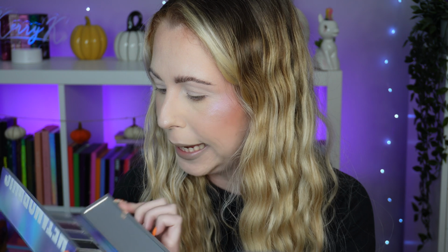So I think what I want to do is start with the shade Parallel, which is this one here. It's kind of a bluey, purpley tone, I want to say. And I just want to pop this in the outer corner for some depth. It definitely looks more blue now I've put it on the eye. I do usually like Beauty Bay mattes. They are not the most buildable in the world. They're buildable to a point, but they are pigmented and blendable. Okay, I like that.